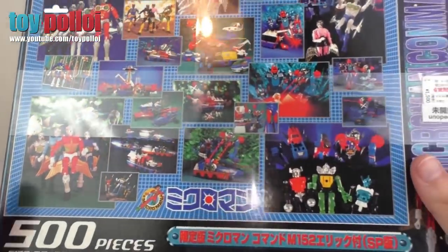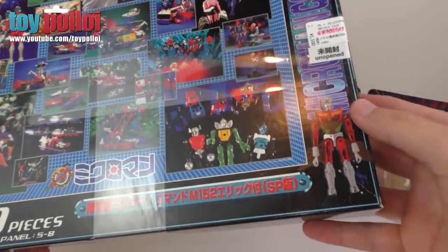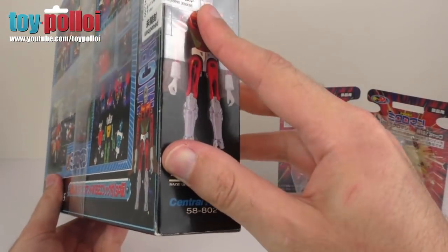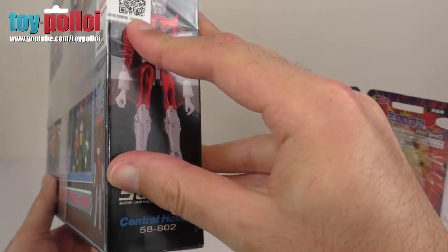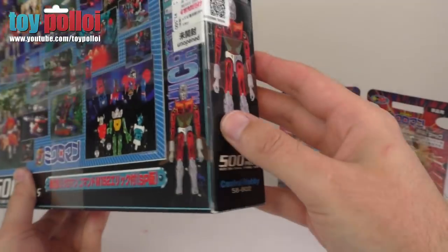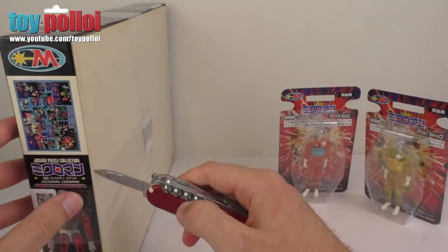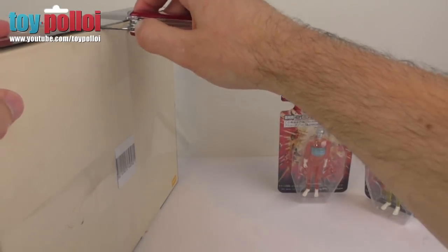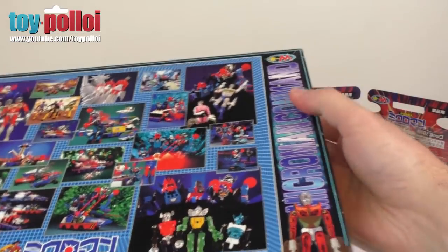Now, last year I bought one which came with a special limited edition Jason figure, and this time I found another version which comes with the Microman command. I think this guy's name's Eric or something like that. It says it on the side. I can't actually read it there. It should say somewhere what his name is, but anyway, it's an orange Microman command figure, and this was unopened, and I got this for 1,500 yen, which is about £10, and it's actually worth it just for the figure. The puzzle I'm not that keen on.